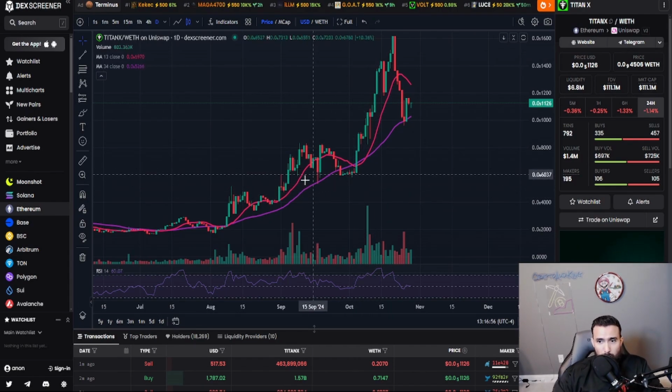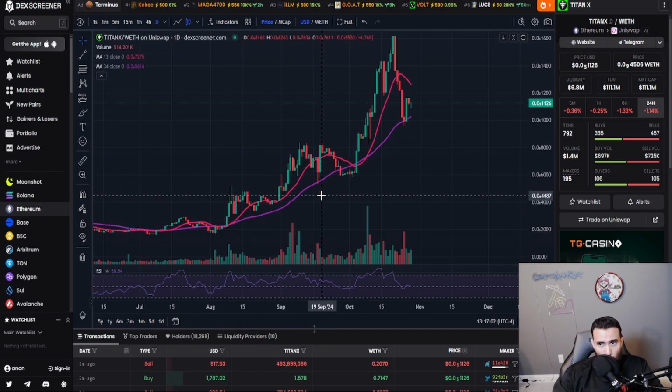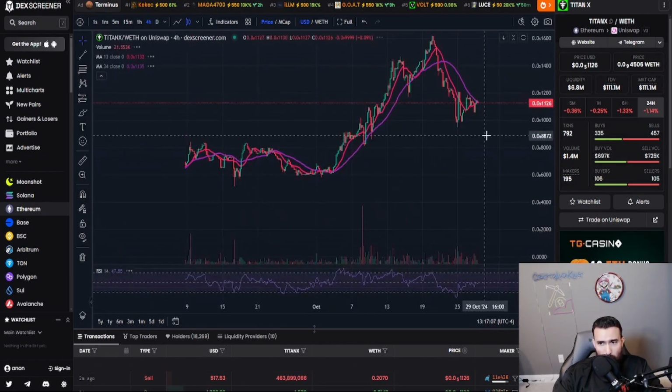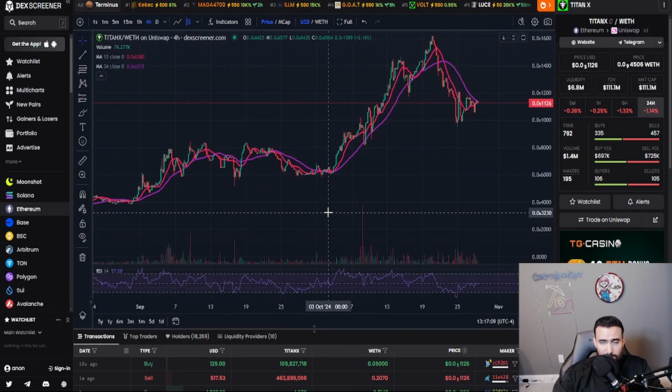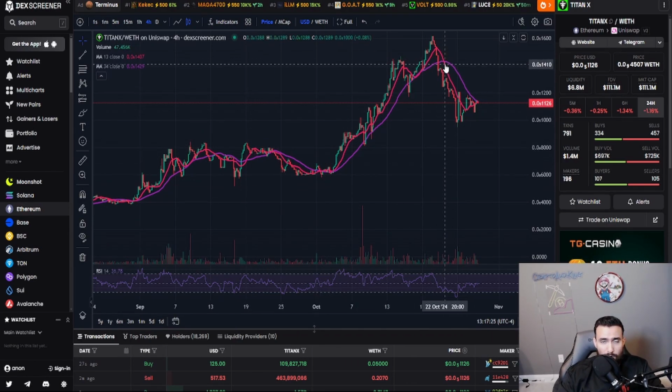okay? So remember, this pink line is the 13. The purple line is the 34. I'm going to do the 4-hour. It'll show a better perspective. This is not guaranteed. This is not perfect. But about 80 to 90% of the time, it tends to do what I'm about to show you. The crossings of the 13 and 34 are very critical.